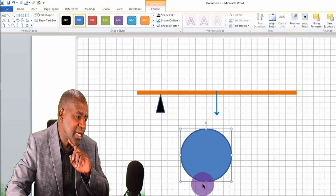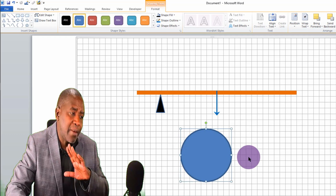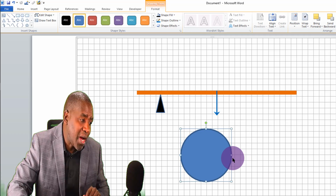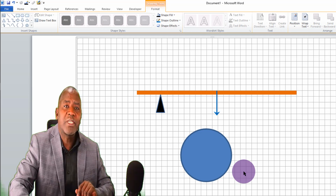How about the other side? I have 1, 2, 3, 4 and a half. And I can see that it is proportional as far as this diameter is concerned. I will expect the same on this other side. 1, 2, 3, 4 and a half. And that one is a perfect circle.